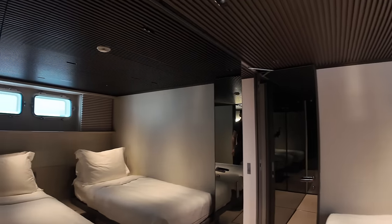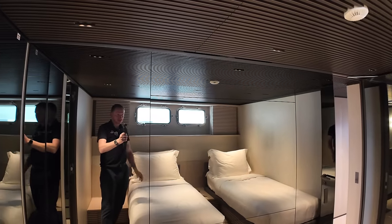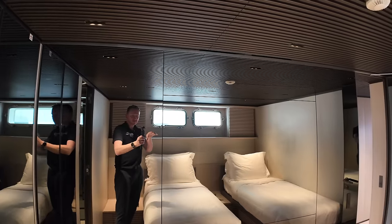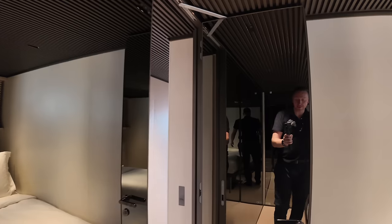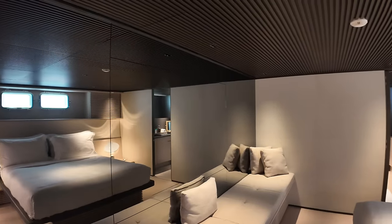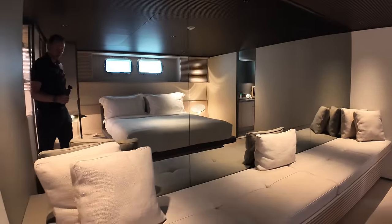Do a 180. The other thing to mention as well is, again, it might just look like you've got mirrors on that bulkhead and nothing else, but behind there is a TV. So yeah, it's a feature I really like. I love these hidden TVs that are put behind mirrors. I think it's a really nice touch. But here we go into the owner's suite. Again, on that bulkhead, you've got a TV behind that mirror and lots of seating in here as well.